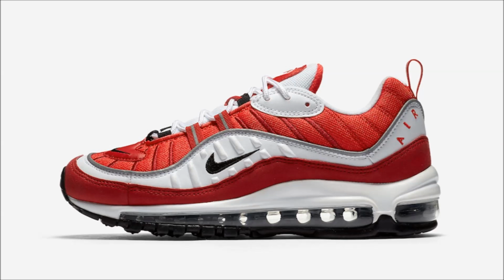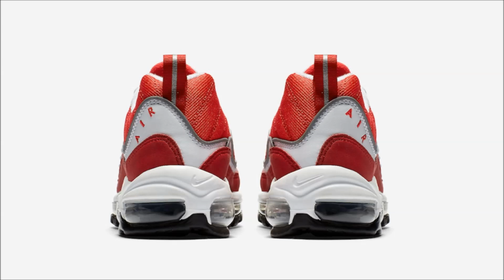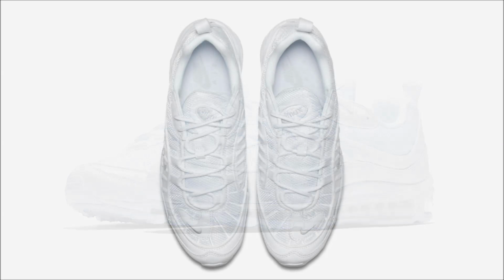The pair is expected to drop very soon on the Nike sneakers app and at select retailers for $160. And speaking of the Air Max 98 and the 20th anniversary of the model, the next pair up on screen, it's the Nike Air Max 98 Triple White.